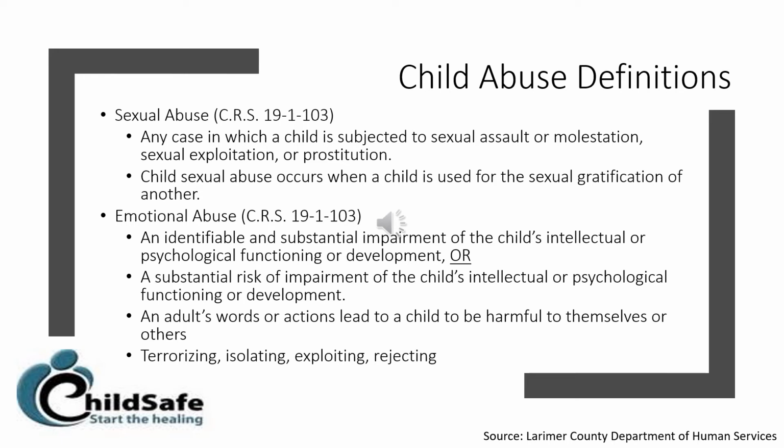And then emotional abuse, as I mentioned, is the hardest to. Oh, actually, let me go back and just say a little bit more about sexual abuse. So we have agencies here in town, for example, Child Safe, that really specializes in supporting kids and families following child sexual abuse. And I'll talk more about reporting or gathering information here on the next slide.